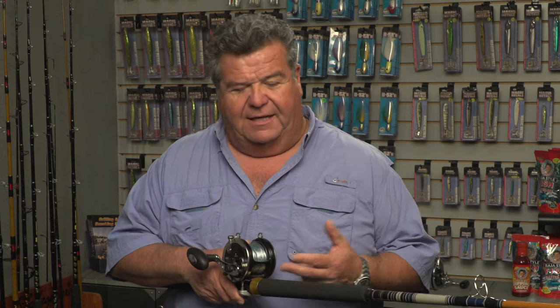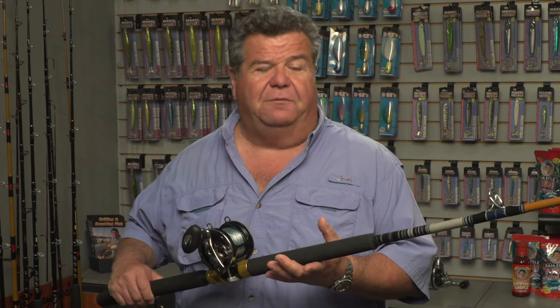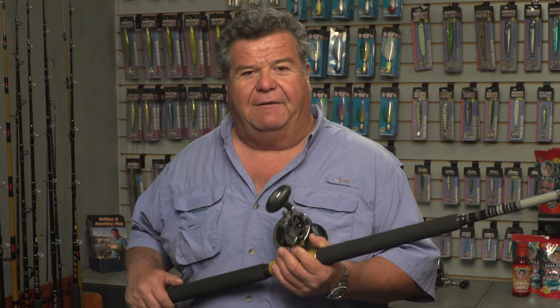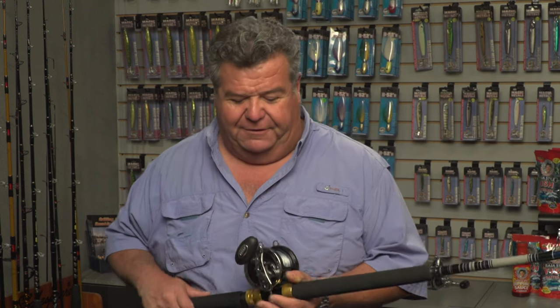Been using reels like this for decades, sad to say, but yes, decades. They work really good. And you want a nice stiff rod, so when you pull on the fish, you set the hook, you wind that fish in, you have a heavy enough rod matched up with the big reel and the heavy line to bring the fish in.